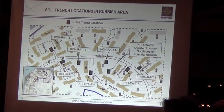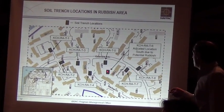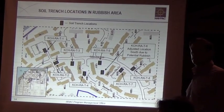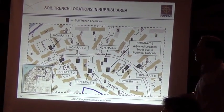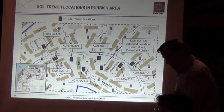This one location, number 6, we moved a little bit to the south because during the utility survey they could actually tell there was some sort of debris in the ground, so they moved that location so that we could really find if there was anything there. And it turns out in 6 we did find a little bit of something, if we want to go to the next slide.